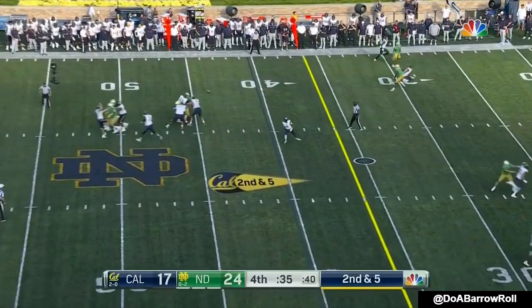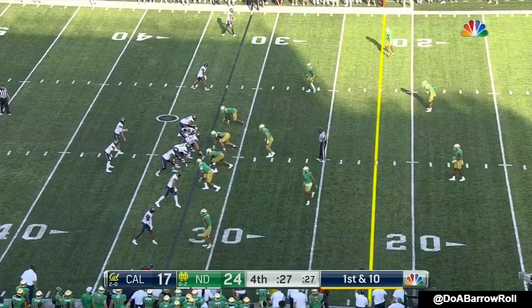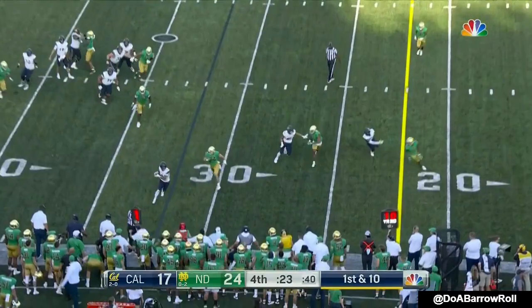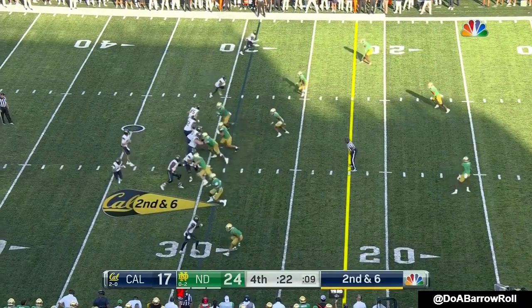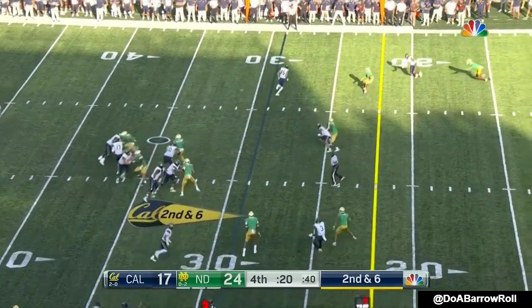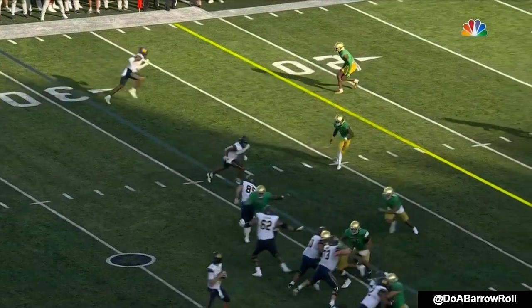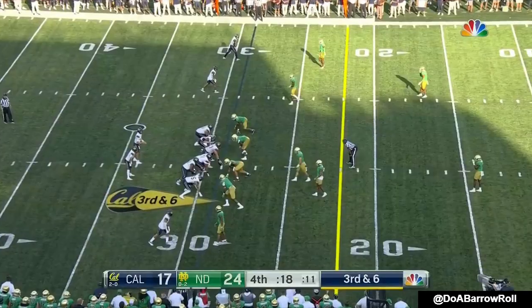Here's Plummer, pressure getting there. Foskey was in his face, gets it out incomplete. So now Plummer out to the right side, and that is complete once again. So now Plummer blitzes on, stands tall and thin. There was some pressure, but they played some zone behind it.